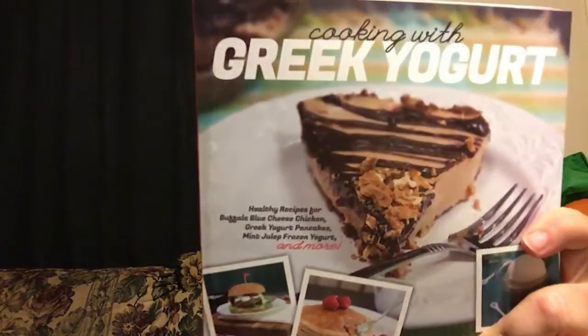Then I found this cookbook. It is Cooking with Greek Yogurt. I'm not really a huge yogurt fan, but I've heard some pretty good things about switching stuff out for yogurt. So I figured I would give it a try. And that just looks delicious on the front. And they have lots of recipes in here. Let's see. No table. Oh, here we go. They have breakfast, soups, mains, sides and snacks, and desserts. Well, 175 pages. So, I wonder what I can make.